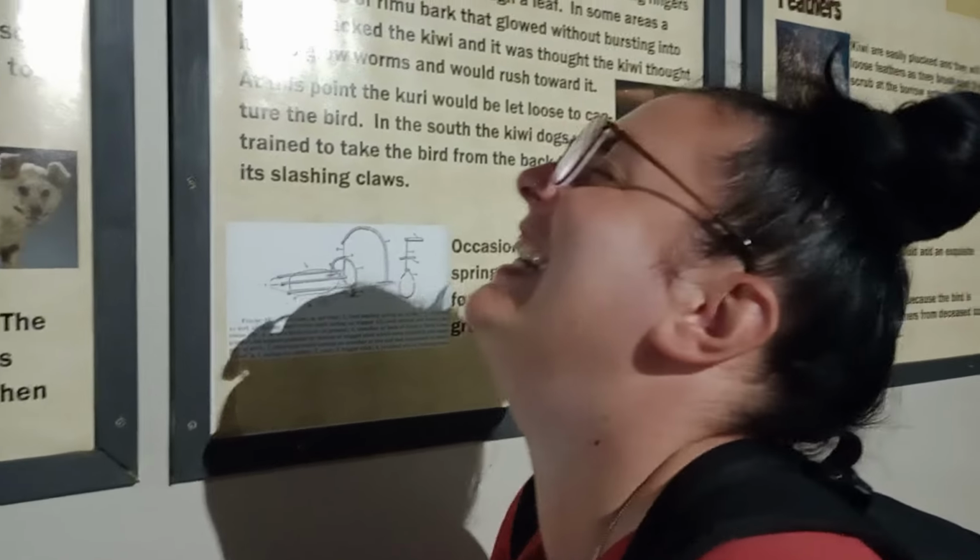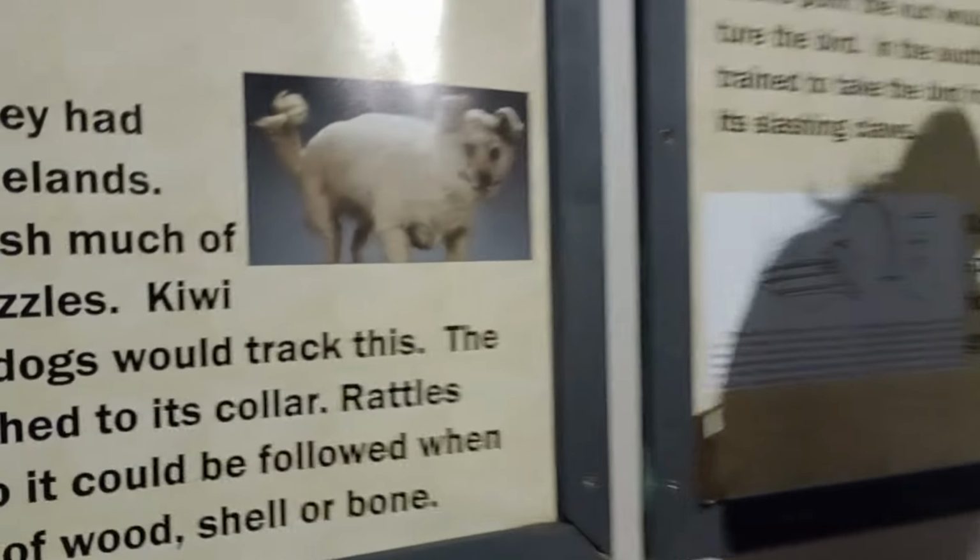It's also home to this fantastic picture of a dog that for whatever reason we couldn't help but burst out laughing at.